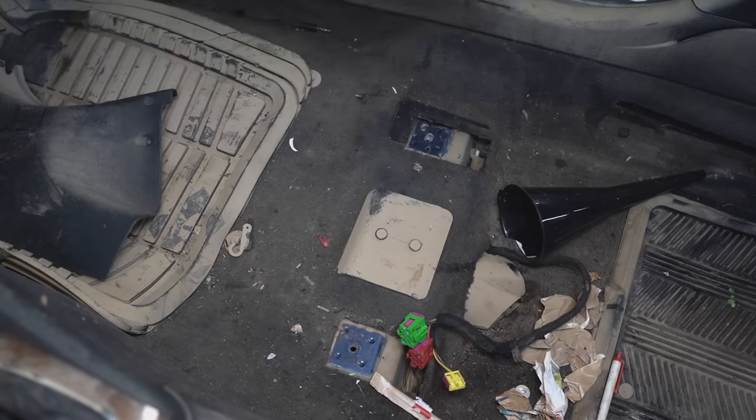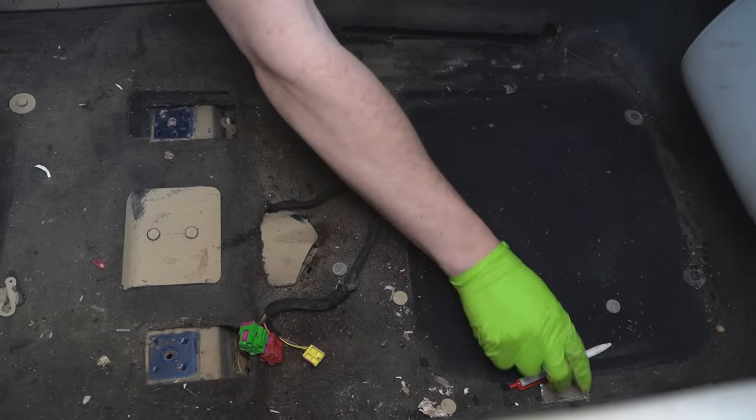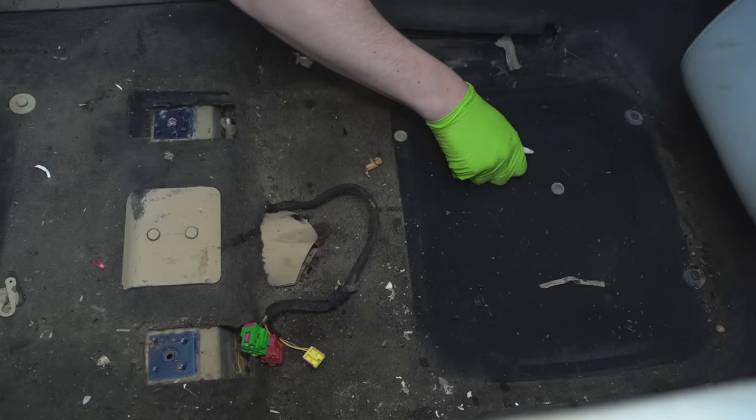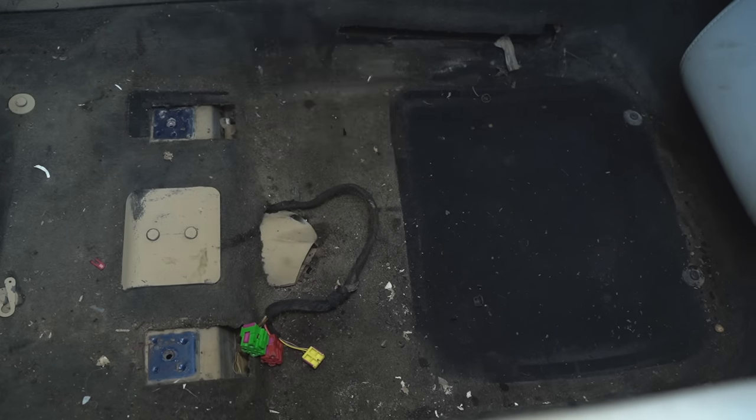Now after washing the car, we went ahead and we iron decontaminated it and used our clay mitts. But moving into the car, you can clearly see it was filled with water. And like we've been saying, it smelled so bad in there, so we wanted to instantly get to work and start getting rid of some of that smell.